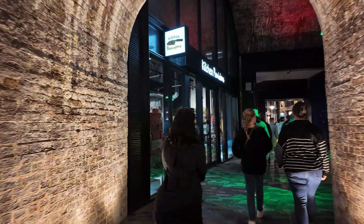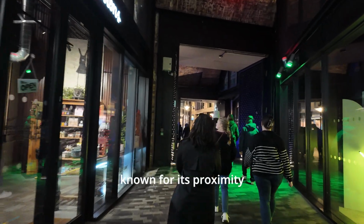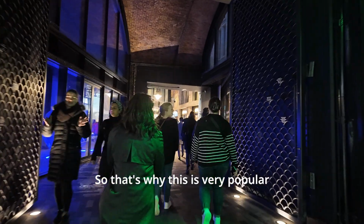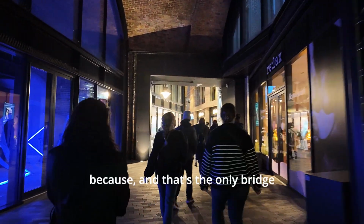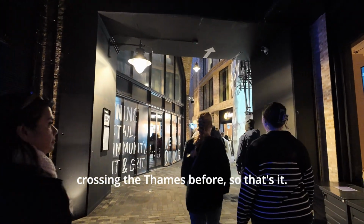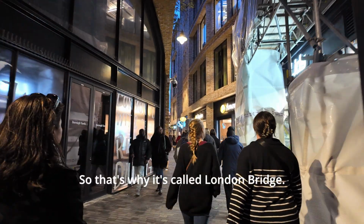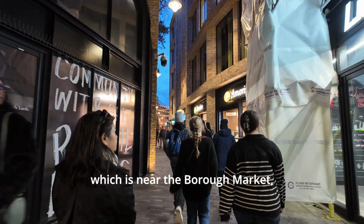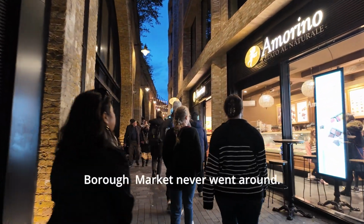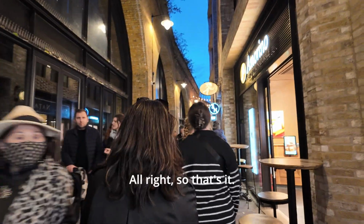All right? And then, during medieval times, Borough Market became known for its proximity to London Bridge. That's why this is very popular, because that's the only bridge crossing the Thames before. So that's why it's called London Bridge. That's the only bridge, which is near the Borough Market. So that's it.